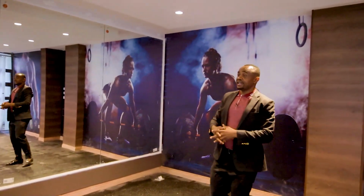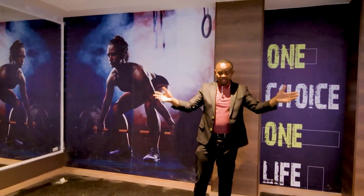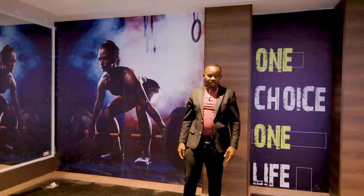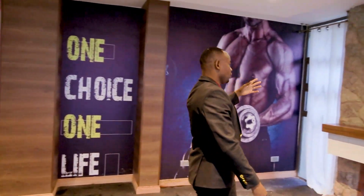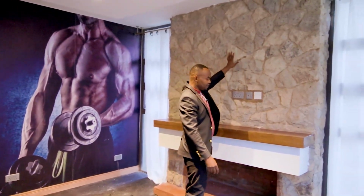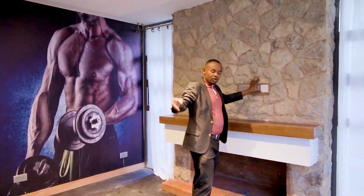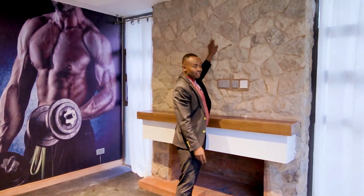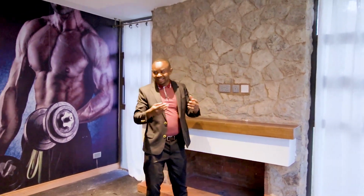We've also decided to supply some curtain rods and all that for purposes of just security. You're here and you don't want people there, maybe it's too early in the morning, you can close around and then you are in there. And then this is the space where we will put the TV. The TV goes there, so you are there wherever, running on your treadmill. Through the mirror, you can see your news, you can see the announcement if Azimio has won or UDA. So all this has been catered for.